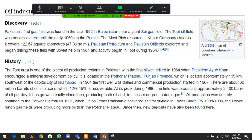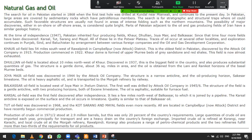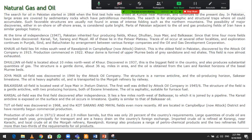Oil production was entirely confined to the Potwar Plateau till 1989. Union Texas Pakistan discovered its first oil field in the lower Sindh. By 1998 to 1999, the lower Sindh fields were producing more oil than the Potwar Plateau. Since then, new deposits have also been found here. This is all about oil. So here we are talking about the natural gas and oil data and the current status.